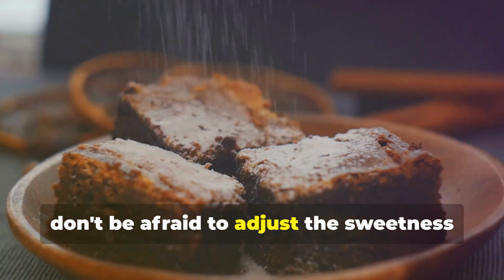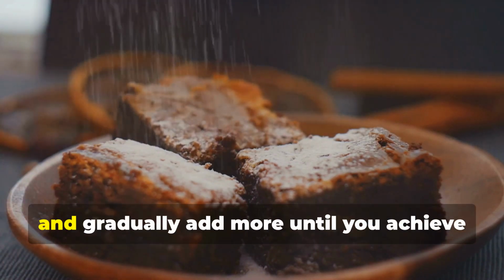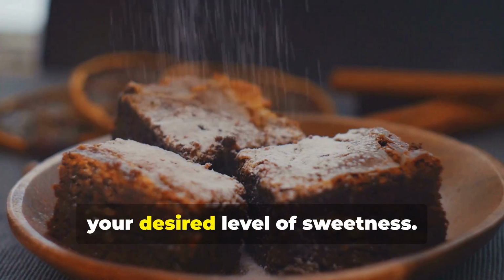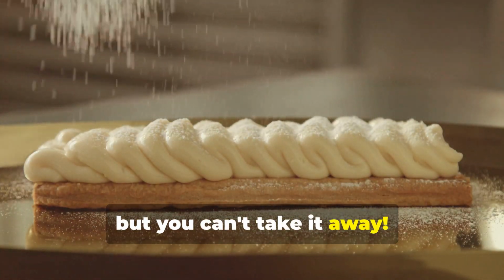Second, don't be afraid to adjust the sweetness according to your preference. Start with a small amount of sweetener and gradually add more until you achieve your desired level of sweetness. Remember, you can always add more, but you can't take it away.